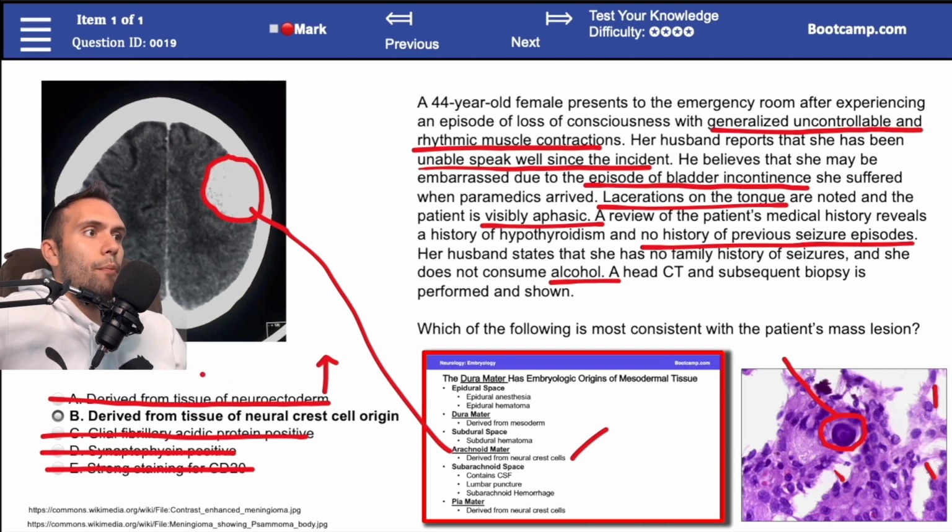Okay, so most likely this tumor is meningioma based on its location here on imaging, as well as the psammoma body that we identified here. And even if you didn't put this piece together that it's from neural crest cell origin, you can start to rule out the other options if you understand what these tumor markers and tissue derivatives are.